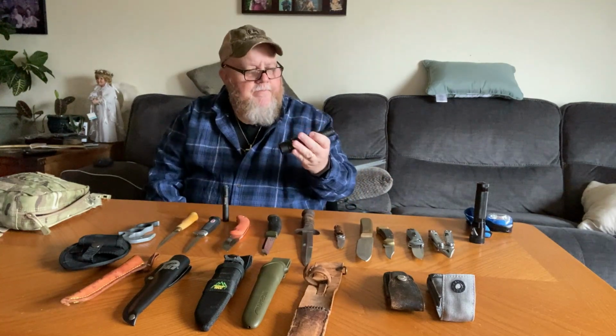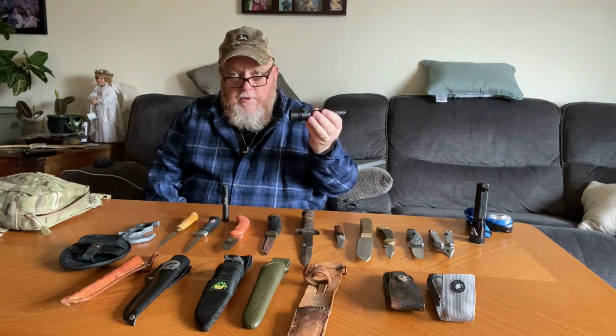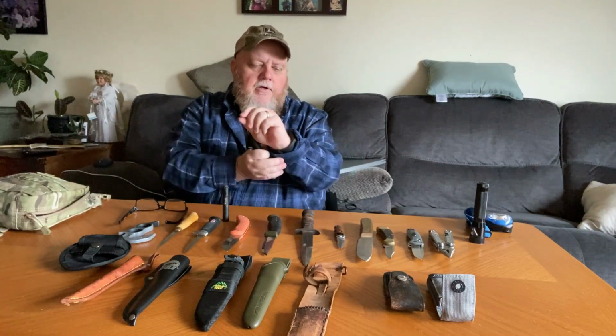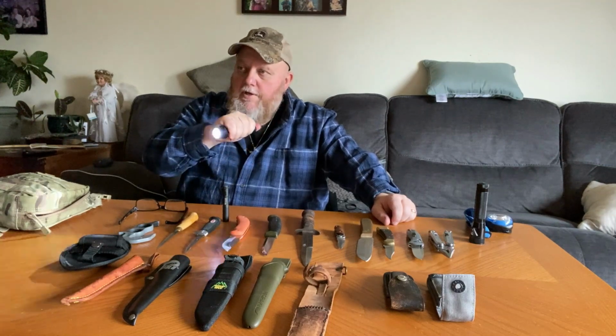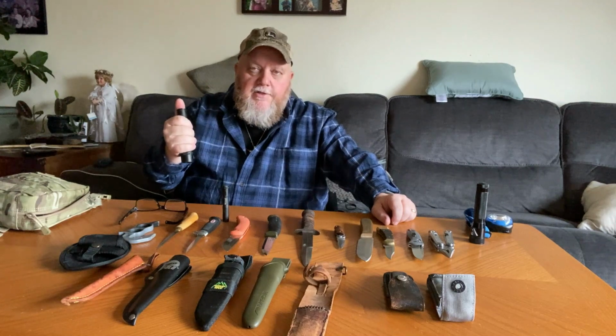This is a great light. I use this thing every single night now. I don't bring it to work anymore, but I use this every single night. When we take our dog out at night, I've trapped and killed 84 skunks now in like 4 or 5 years. So the last thing we want is for our dog to get sprayed by a skunk.